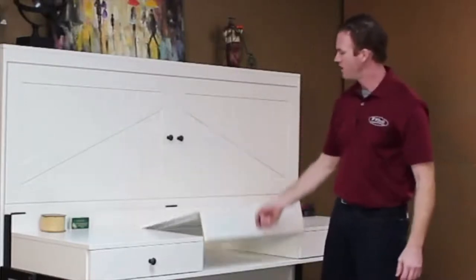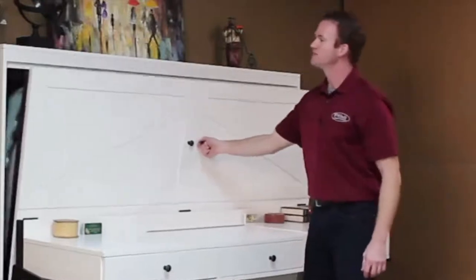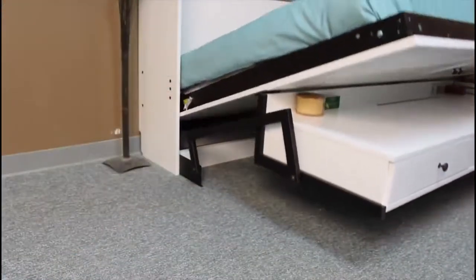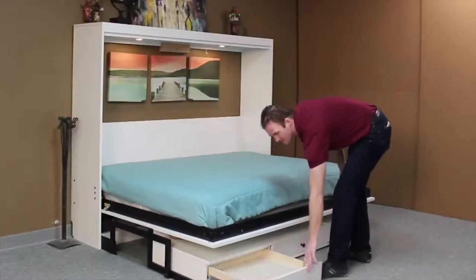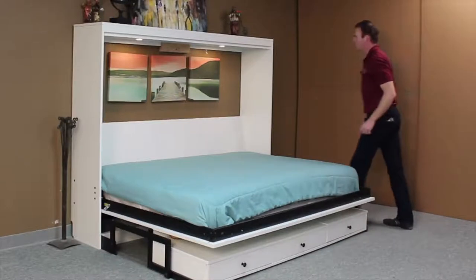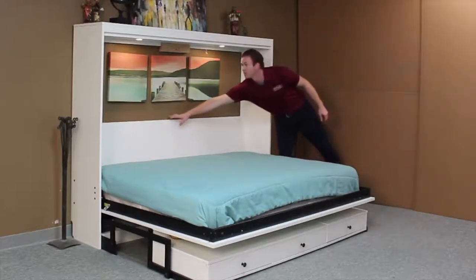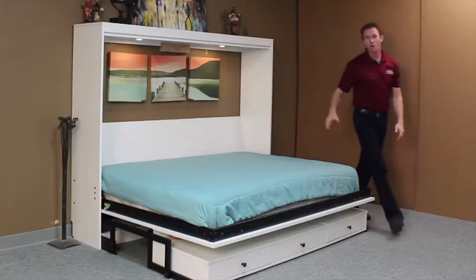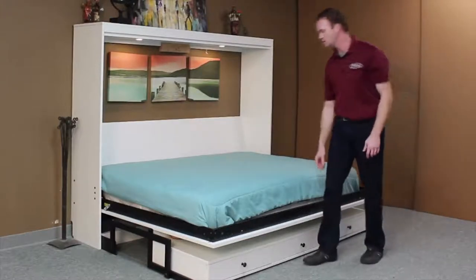But to operate the bed, you just pull on the handles here. This is very easy, very lightweight to open up. You'll notice the lights will come on automatically. Yeah, the drawers are still accessed as the bed is being used. The lights are controlled by the three-stage touch dimmer in the middle here, so you have low, medium, high, and then off again. And then the lights also shut off when it's in the closed position.